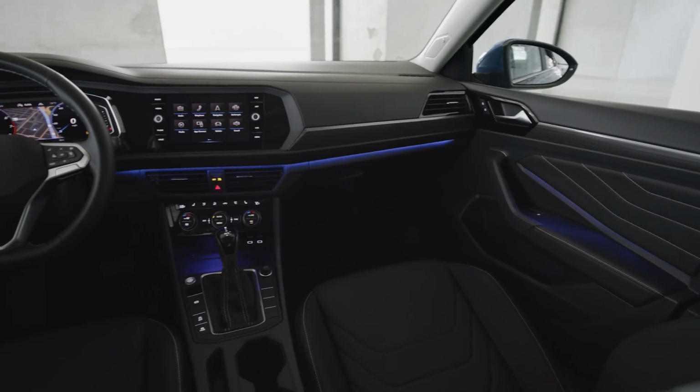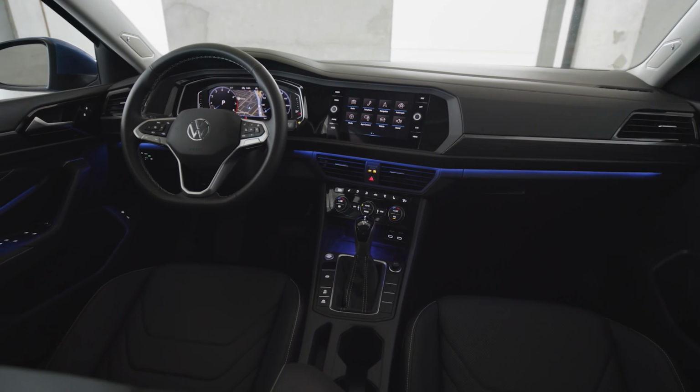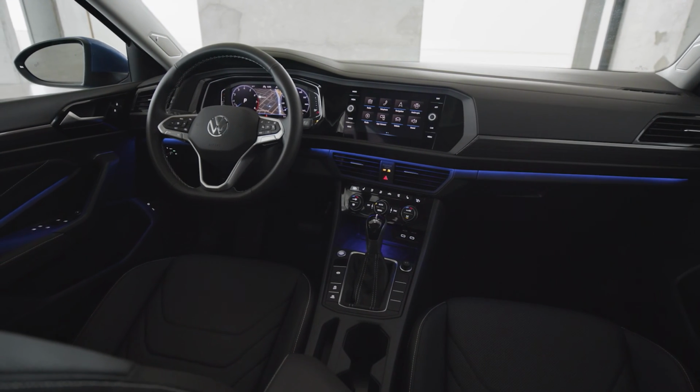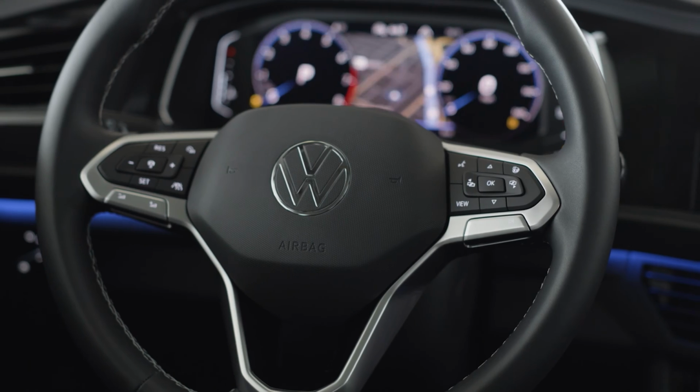When you go with the SEL with the 10.25-inch gauge cluster screen, that gauge cluster will show you the navigation directions and a few more things as well. It's going to be a little bit more of a sophisticated gauge cluster as opposed to this 8-inch screen.